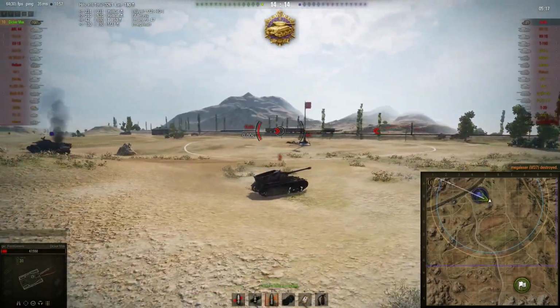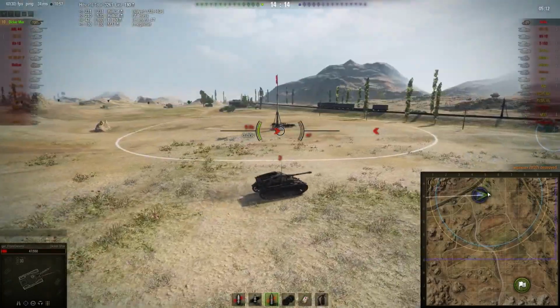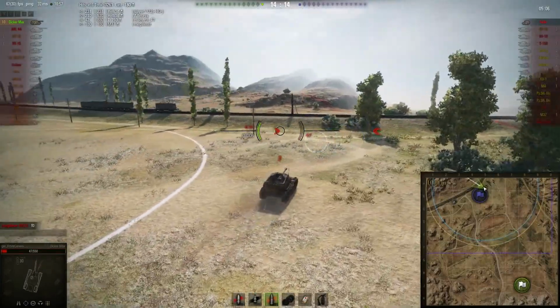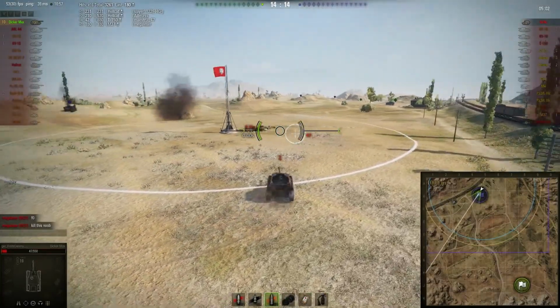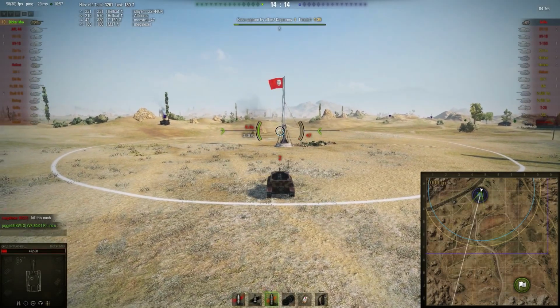Can he do it? Can he pick up the win for his team? He's already got 10 kills. He's already got himself a Pool's medal. And if he can win this one as well, he's going to pick himself up a Kobalov's. But he's still got to find and kill this grill. Nope, looks like he's going to be going for a base capture instead. Going to make the grill come to him.